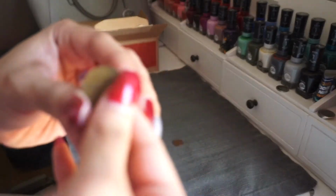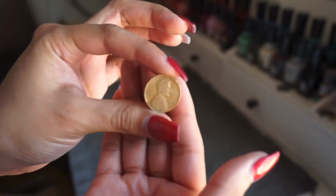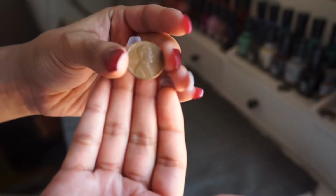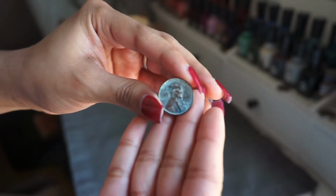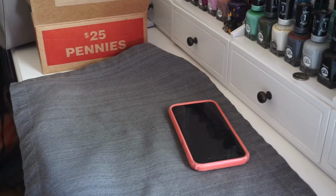Here's a 1940, that's in pretty bad shape. 1941, did I say that? Yeah, I probably did. A 1956D. And this one's also a 1957D. Alright everybody, so I've been through at least 30 rolls and this box is actually pretty slow, nothing really much.